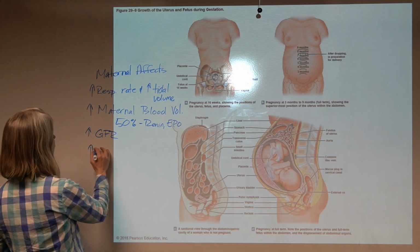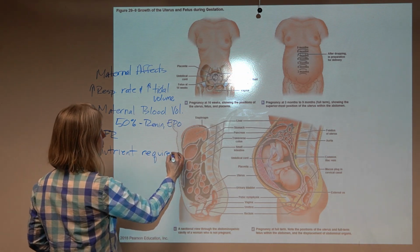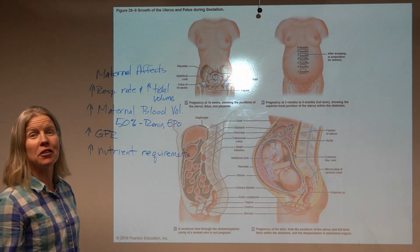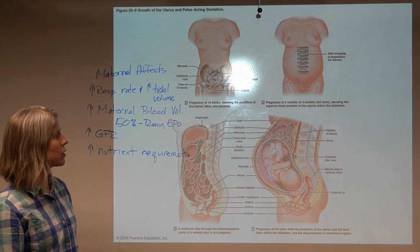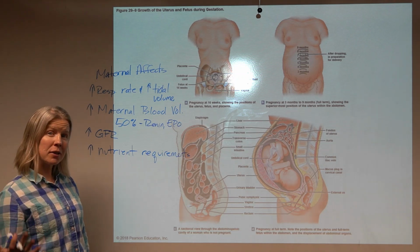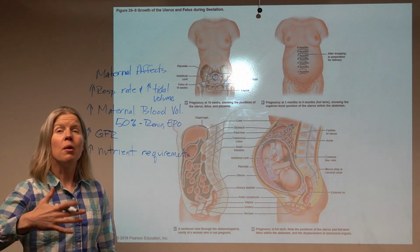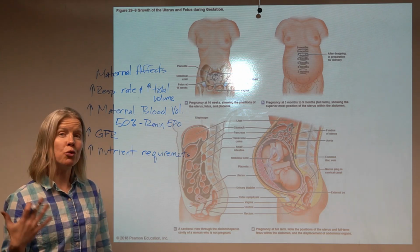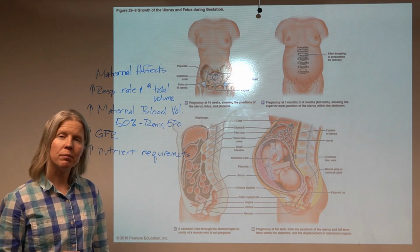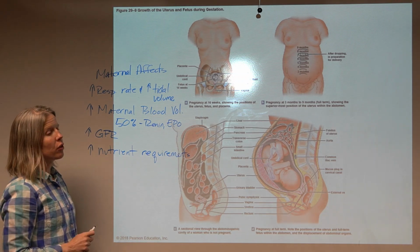We'll also see an increase in nutrient requirements. The old eating for two. Hopefully obviously not a doubling in the amount of nutrient intake, it's something like a 10 to 30% increase in those nutrients. If mom does not take those in, the developing baby is going to need calcium. Mom has calcium in her blood, the baby will take it. If you do not increase the nutrient intake, things like calcium, where is it going to come from? It comes from mom's bones. The baby will take what the baby needs, and so you do have to support those nutrient requirements.